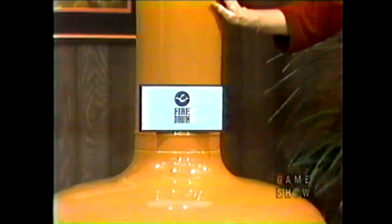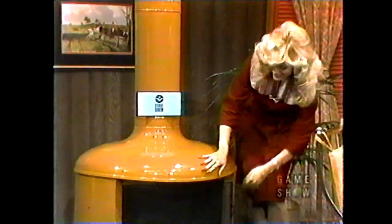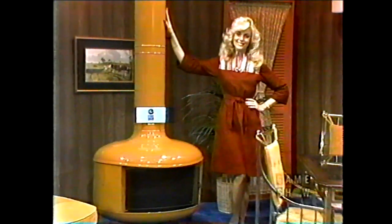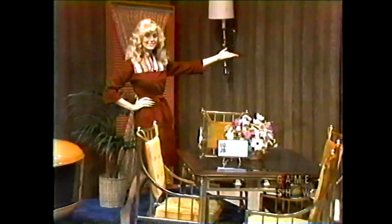Next, the fireplace. The freestanding fire drop is designed for beauty as well as warmth. It's made to burn either wood or coal. It can be the bright spot of any room. And finally, a game set.